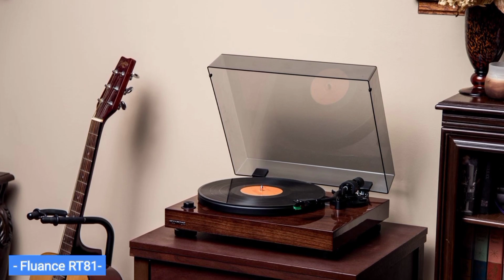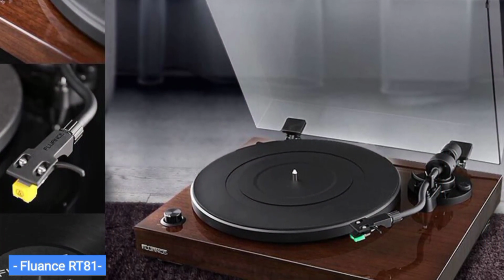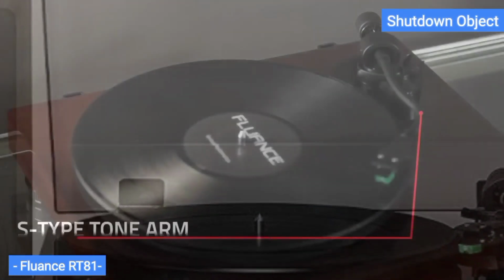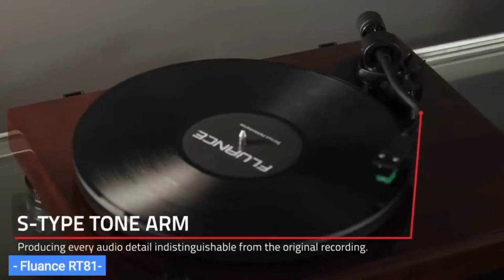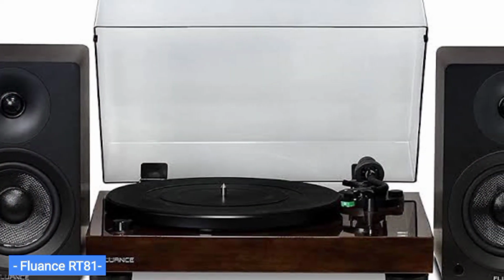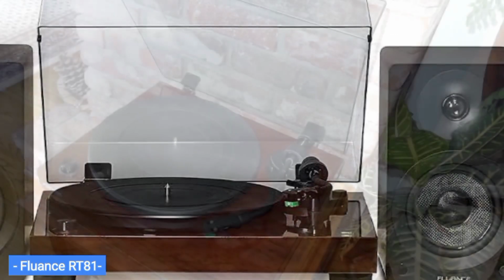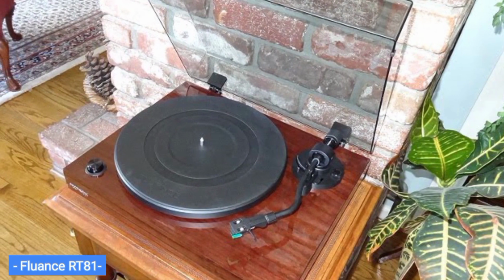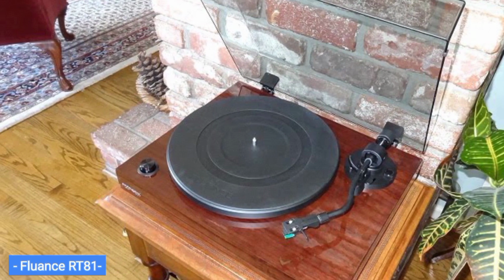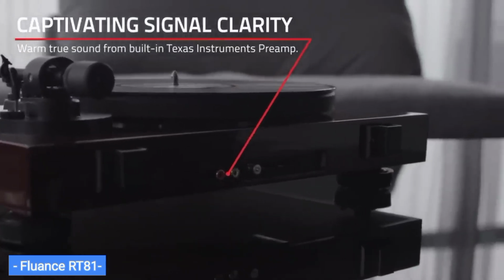We really like the sound of this turntable, but there were a few small things that caught our attention. Like a shutdown object, the record stops playing, but you still have to manually put the record back into place. It's like putting your bike on a stand after riding it. You have to record yourself. It's not a big deal, but if you want something that does everything automatically, then the Denon DP-300F is a better choice for you. It's like driving a car that starts and shifts gears by itself instead of riding a bike.